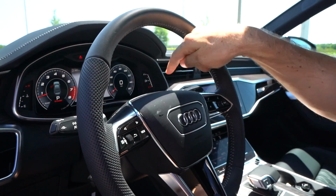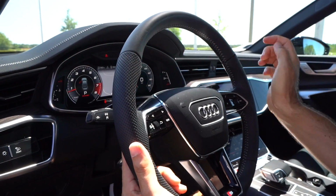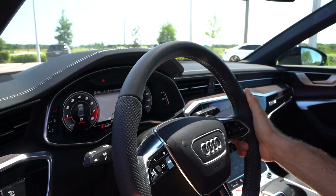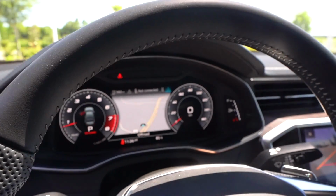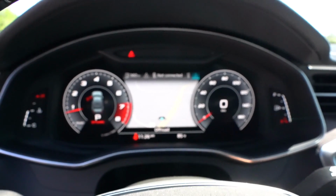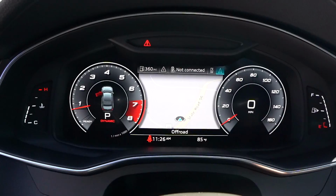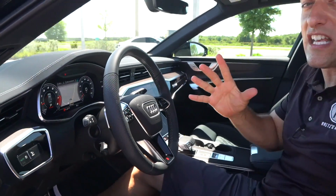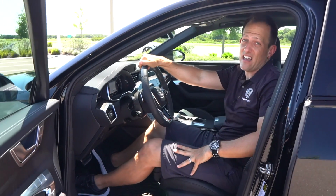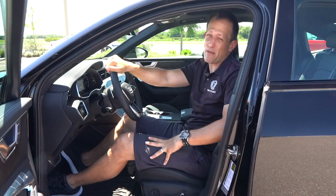You do have 2 plastic paddles, and I am gonna zonk them because they're plastic and they could be a little bit larger to go up and down the 8-speed. But one thing I'm not gonna zonk is that dash. The virtual cockpit, so sexy, so clear. You got the navigation in the center, and then of course you could toggle through a plethora of information, but it's great to see that kind of quality, and that's one of the reasons why I really like the Audi interiors more so compared to some of the other German brands.